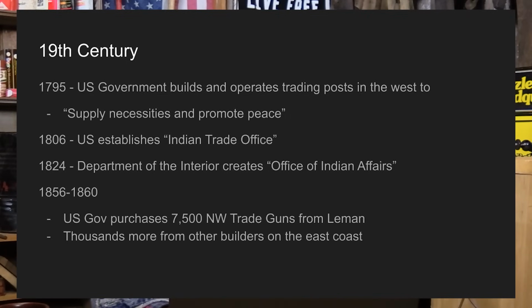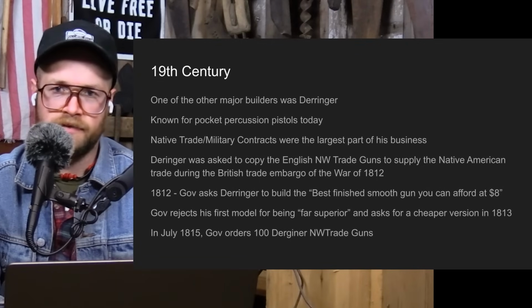From 1856 to 1860, the U.S. government purchases 7,500 Northwest trade guns from Lehman, with thousands more from other builders on the East Coast. So again, just huge numbers of these guns being ordered in a 4-year time span in the middle of the 19th century. Again, we don't have a designation on if these are flintlock or percussion, but there's a lot of documentation from the time about the requests specifically from the Native Americans and the other people buying these Northwest trade guns that they like and want flintlocks specifically. One of the other major builders of the time was Derringer.